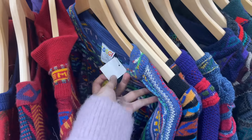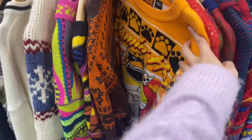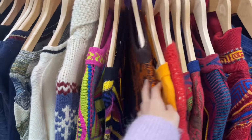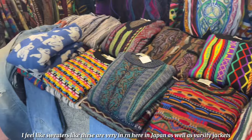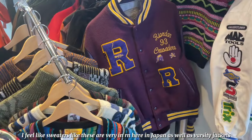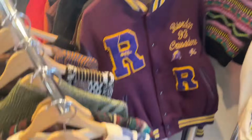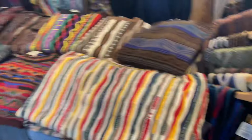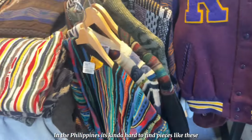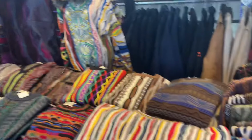Look, how much is this? 19,000 yen. It's about 7,000 pesos, if I'm not mistaken. Sobrang cool, guys. Again, I feel like yung mga gantong sweaters, very uso here in Japan. As in, even varsity jackets. I think anywhere naman. As in, such good colors. Sobrang ganda. As in, sobrang daming options. Sa Philippines, like once in a blue moon ka lang makakita ng mga sweaters. Pero mas mura, but here, all of the colors, all of the colorways, so makakapili ka talaga.